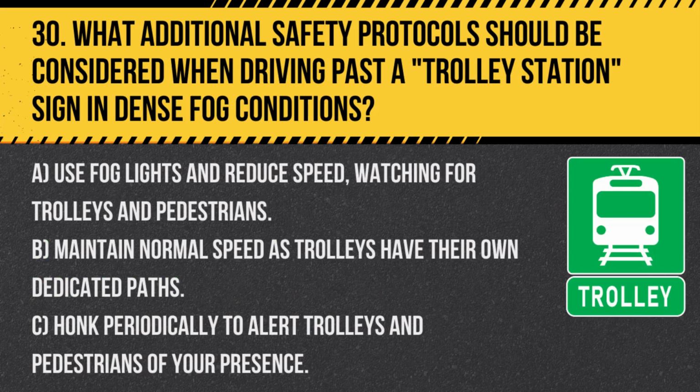Question 30. What additional safety protocols should be considered when driving past a trolley station sign in dense fog conditions? A. Use fog lights and reduce speed, watching for trolleys and pedestrians. B. Maintain normal speed as trolleys have their own dedicated paths. C.